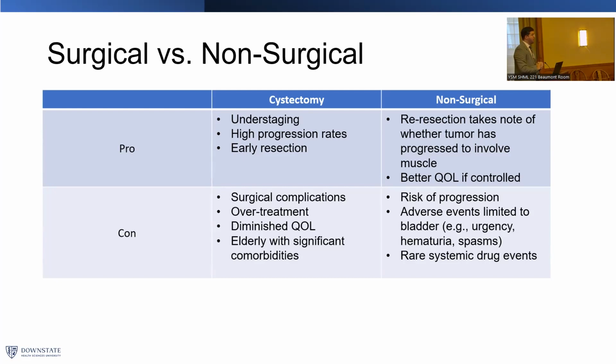That being said, there are cons, because there will be a risk of progression using these non-surgical options because we are leaving that tumor behind. Secondly, there are adverse events that can develop related to the bladder. This is especially important for the intravesical therapy options that are available. And lastly, there's some rare systemic drug events that we have to make sure that we account for.